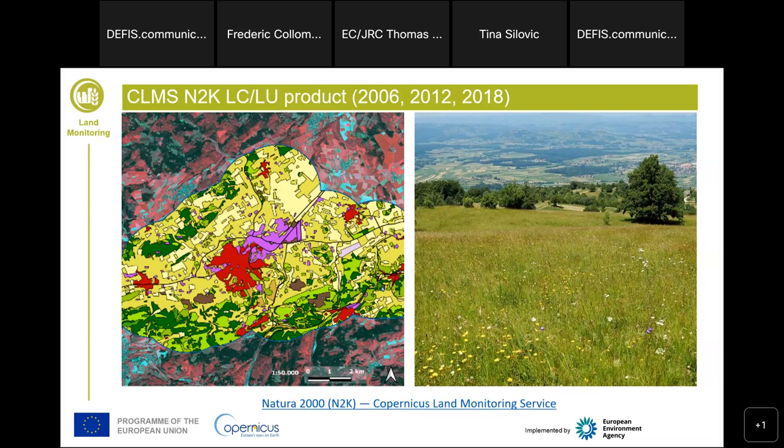I will talk about it later. So we offer a time series of land cover, land use products, mapping the changes within these two periods, 2006-2012 and 2012-2018. We also offer high spatial resolution because the minimum mapping unit of the product is half a hectare, and it is based on very high resolution satellite imagery, typically between 2.5 and 4 meters pixel size. So quite detailed input data for this product.